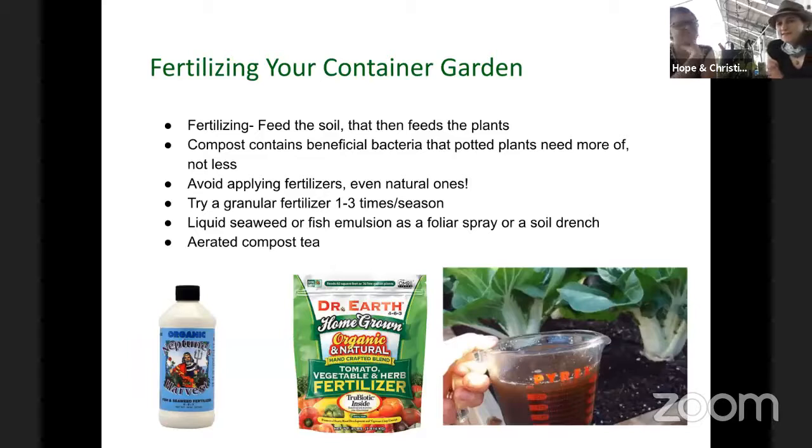For fertilizing your container garden, this is a little bit more challenging. When you're growing in the ground, the roots have a lot more freedom to search for nutrients and find them when they need them. In a container, you need to be a little more hands-on about making sure that all the nutrients are available. Just like Hope pointed out, you want to feed the soil, and then the soil feeds the plants. Best thing to do is to top dress with compost.